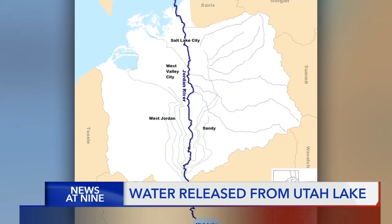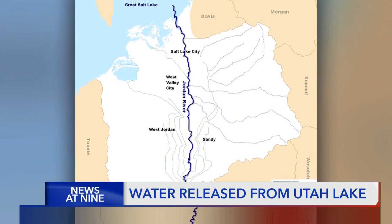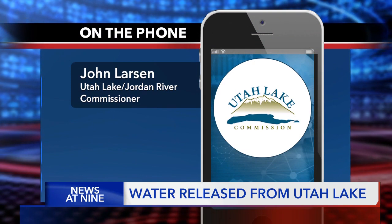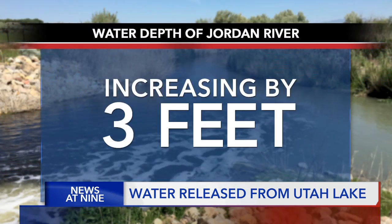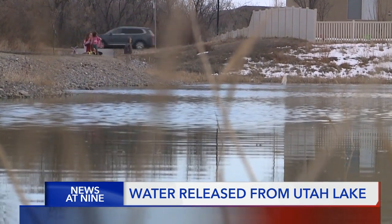The water from Utah Lake will eventually get to the Great Salt Lake. What you're going to see is just a gradual increase in the depth of the river. You're not going to see a wall of water or big chunks of ice. As the water makes its journey, the river depth will increase by about 3 feet. That's reason enough for anyone who goes near it to be extra careful.